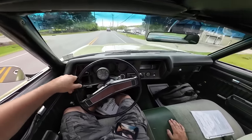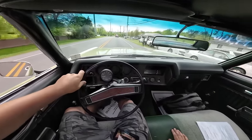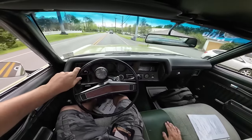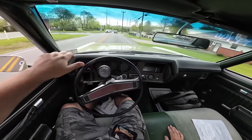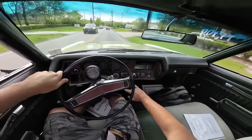Engine temperature's at 190. Oil pressure is sitting right at 20. When you give it gas, it jumps up to 40. So average 20 right now without touching the throttle. And this temperature here, they both look like they're working good, so.